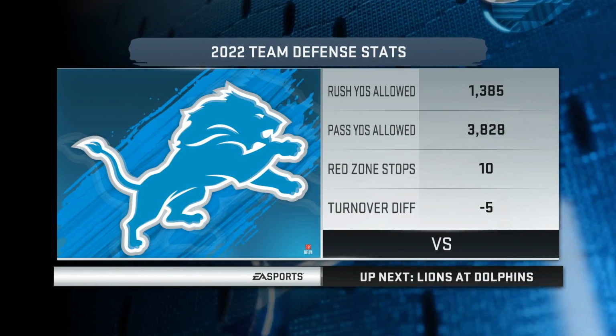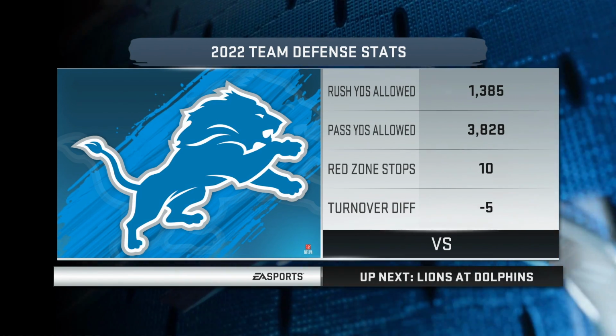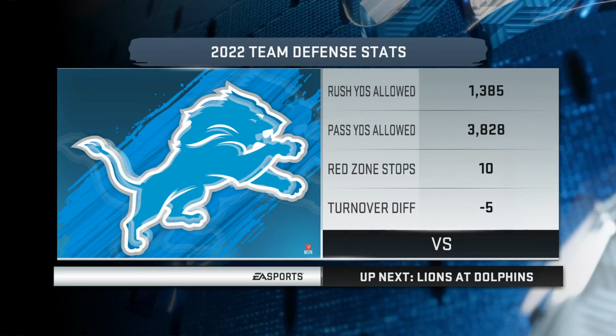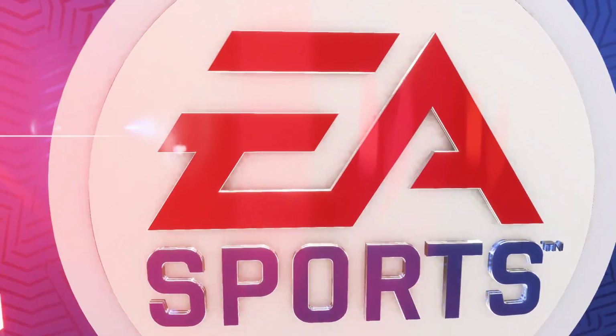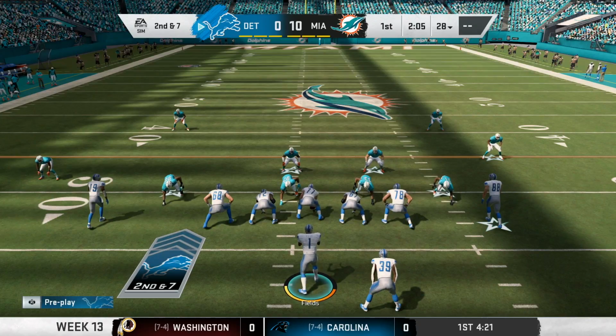And our defense has been the story of this season. Even when we had injuries, they have still been carrying us. It's not even like we've been bad on offense. It's just that our defense is just so good that we've been able to stay in every single game.